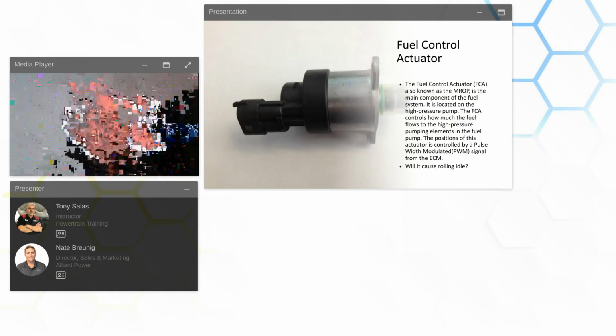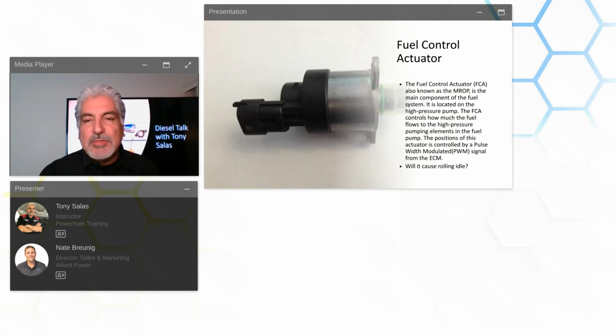Because let's face it, the customer isn't always going to be honest about telling you if they mistakenly put DEF fluid in the tank. Which brings up another point before I move forward to the FCA. And that is, if you take time to educate your customer, tell them what DEF fluid is about.